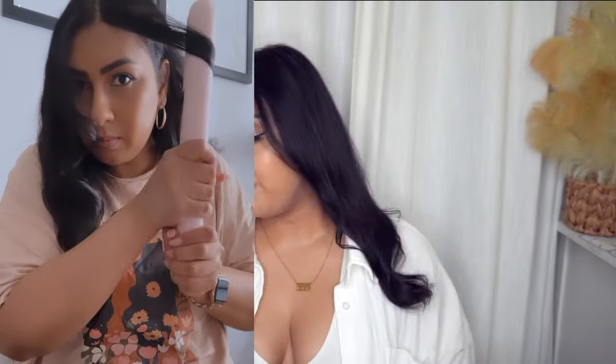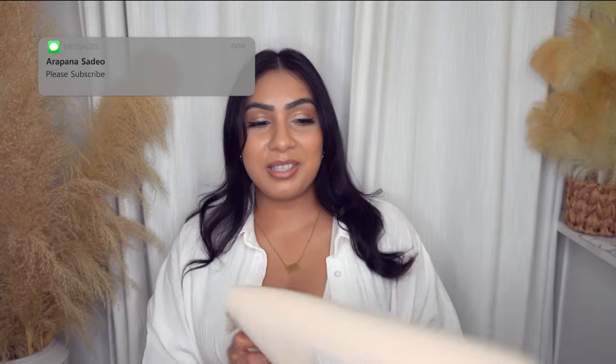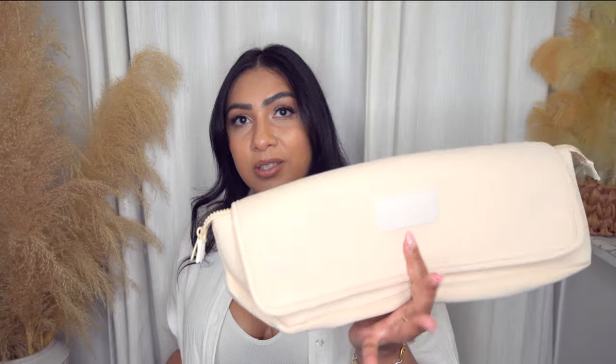Now, if you don't want to use the bag that it comes with because, you know, it's just not your style, I found this really great travel bag. So this travel bag is obviously a little bit bigger. The one that this one comes with is perfect for everyday use, but if you are traveling or if you just don't like the way that one looks, then this is a nicer looking option. So basically, this is what it looks like.